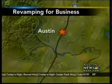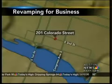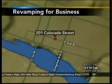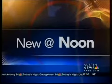Drive downtown in the 2nd Street District, you're going to notice a whole lot of construction. And that construction is affecting a local establishment, forcing them to spend thousands of dollars to make sure they keep families and children coming in the doors. We're talking about the Austin Children's Museum, which sits on 2nd Street just east of Colorado. New at noon, KXAN's Katina McHenry joining us live from the museum with more on its future.